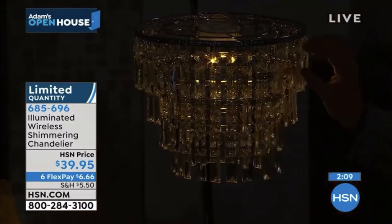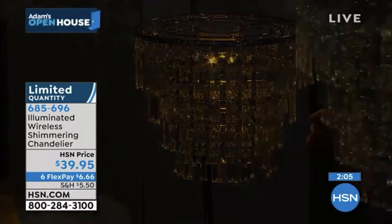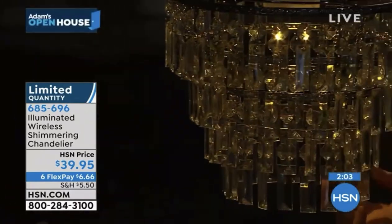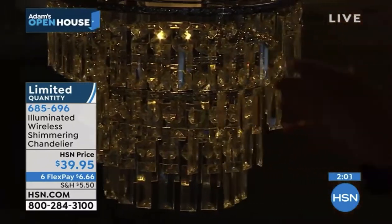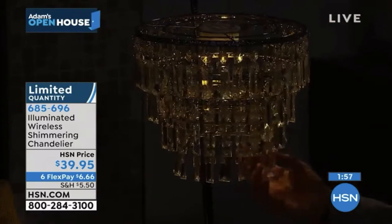Faux crystals, you get the different shapes, long and smaller, teardropped, of course. There's lots of sparkle that's there. The batteries come included with it. Chad just showed us that it comes on automatically by itself every night at the same time.